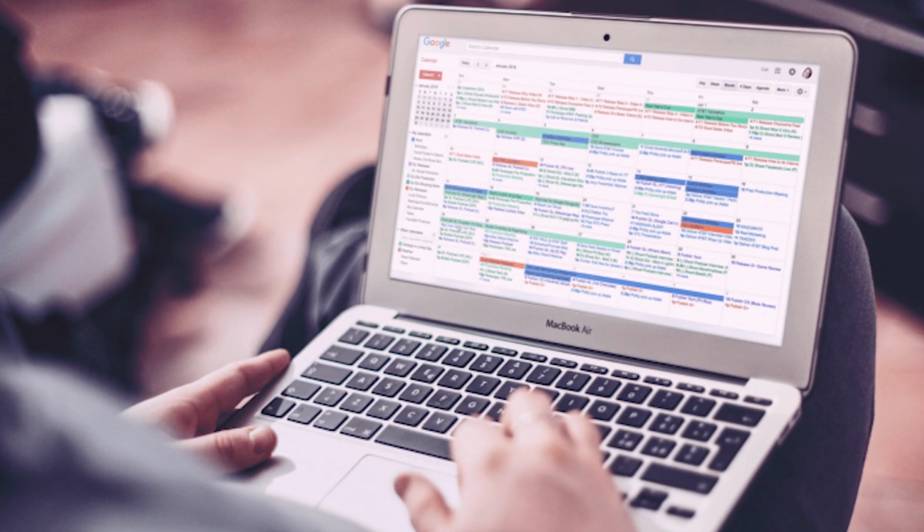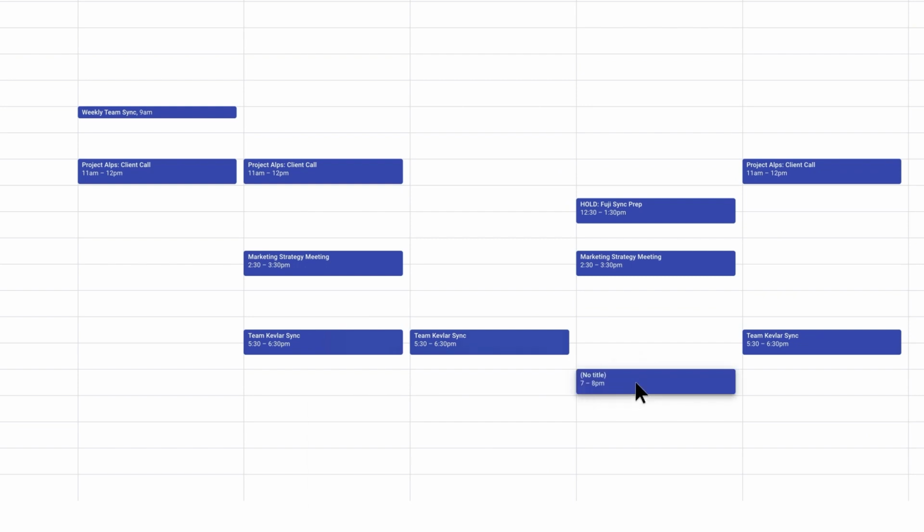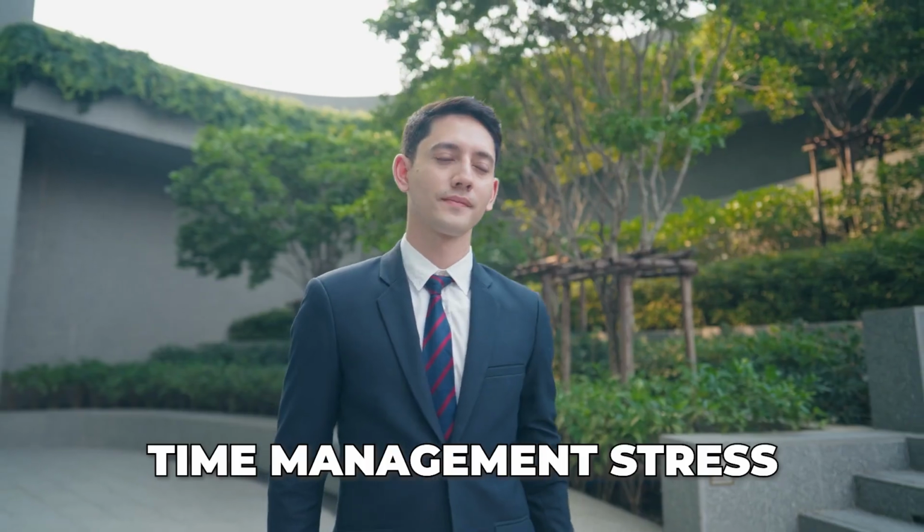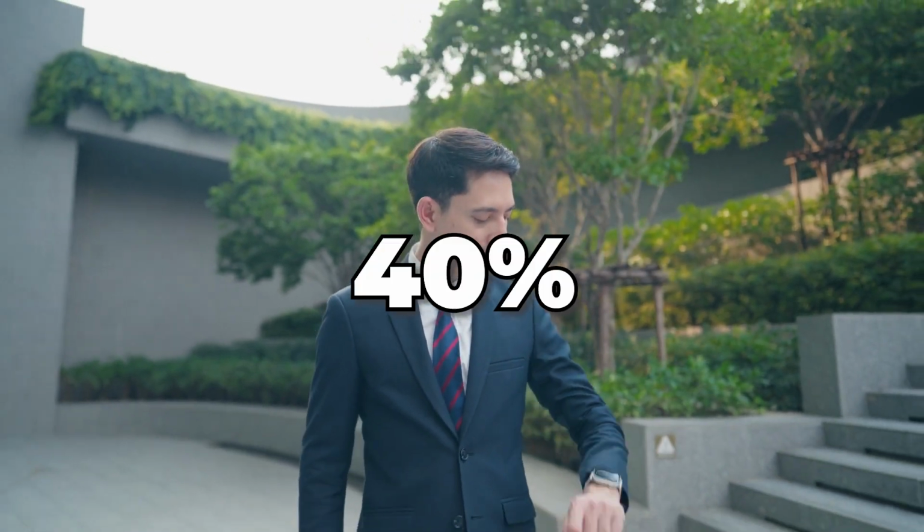There are millions who trust Google Calendar, and studies have shown that maintaining a structured, color-coded calendar can reduce time management stress by up to 40%.